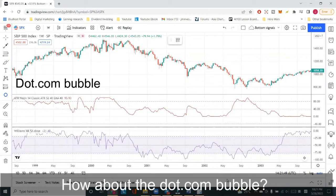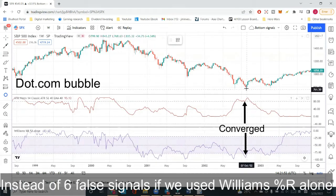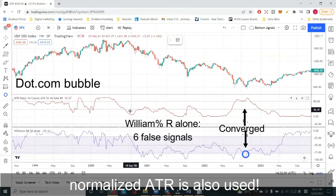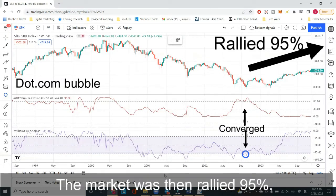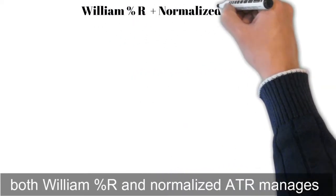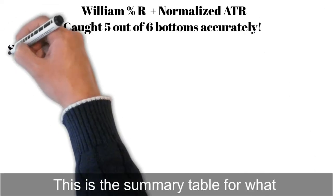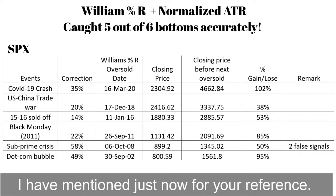How about the dot-com bubble? The converged signal managed to anticipate the bottom. Instead of 6 false signals if we use Williams percentage R alone, no false signal was observed if normalized ATR is also used. The market then rallied 95%. For the past 20 years, both Williams percentage R and normalized ATR managed to catch 5 out of the 6 bottoms accurately. Amazing, right? This is the summary table for what I have mentioned just now for your reference.